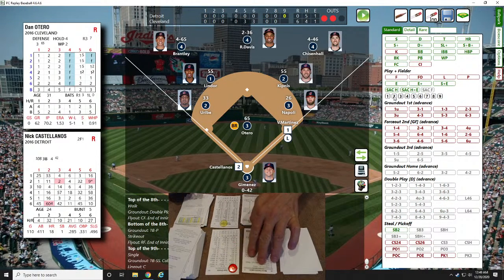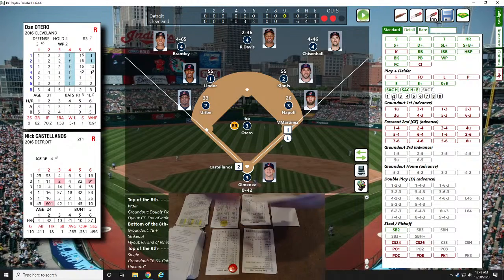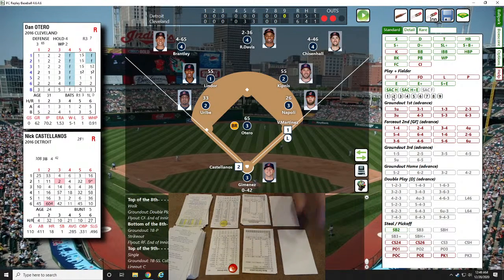And the Tigers are down to their last out. Nick Castellanos, the last hope for the Tigers in the 9th. Ooh, 2-2. And that's going to be a base hit single. The runner at first is Victor Martinez. He is super slow, so he will stop at second.